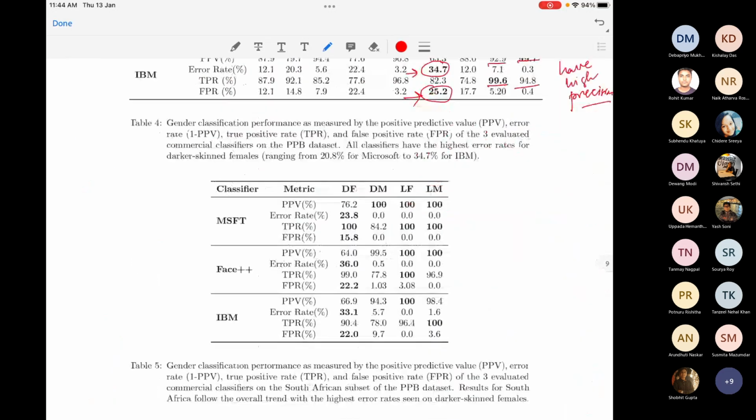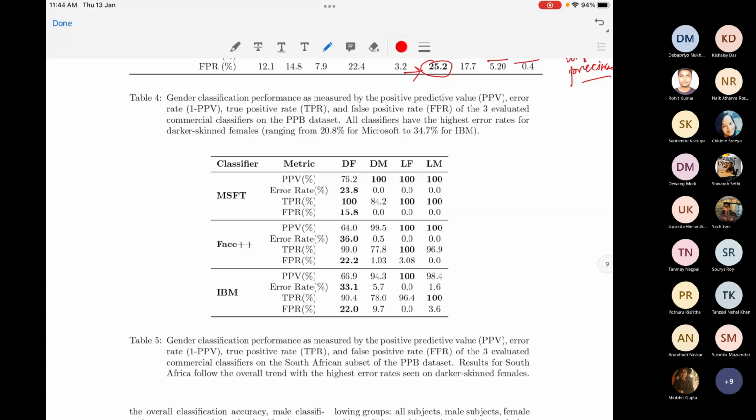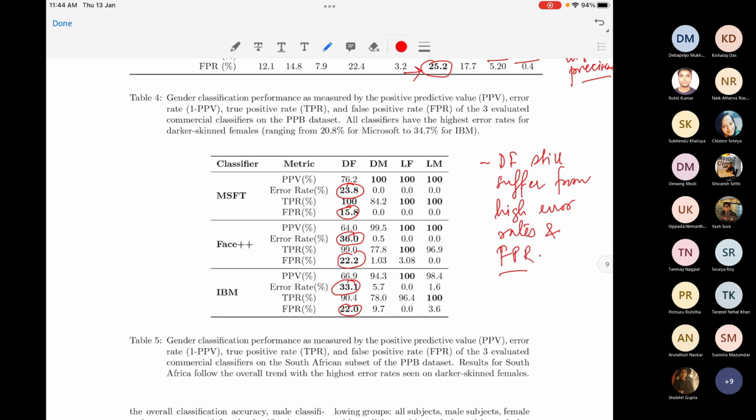And the observations are pretty similar. Once again, as you see, the error rates for the dark female as well as the false positive rates for the dark female are still very high. So basically, dark females still suffer from high error rates and false positive rates. On the other hand, the lighter males have full precision and full recall.